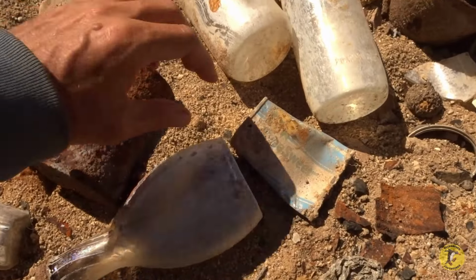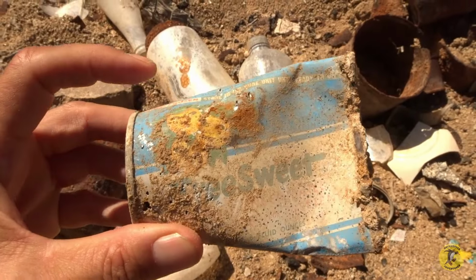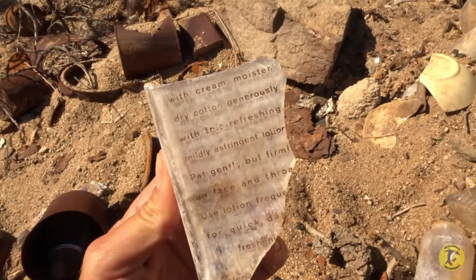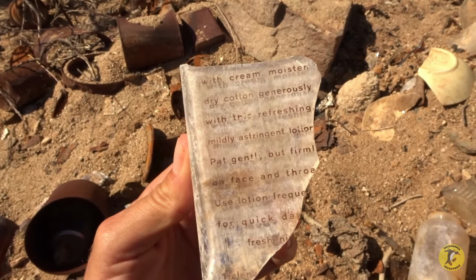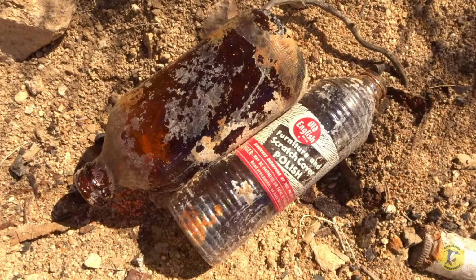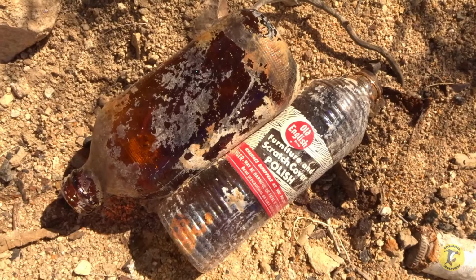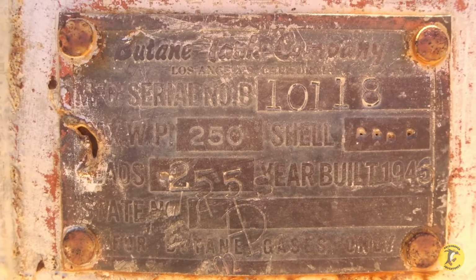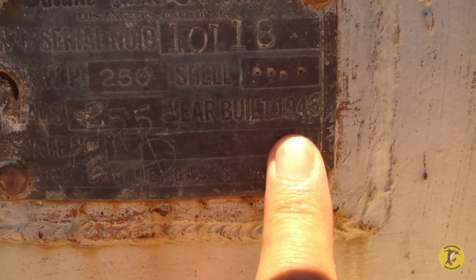Some bottles and cans here. A tree sweet container made out of metal. Some writing on that one: cream moistened, dry cotton generously, blah blah blah, astringent. Furniture polish. I'm going to say all this stuff's from around the 1960s. Here's a clue. This butane container says year built 1946 right there.